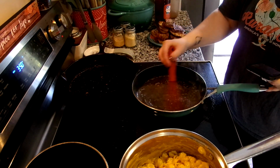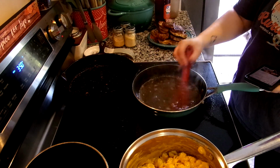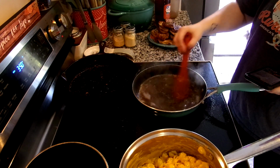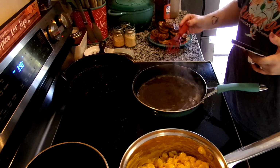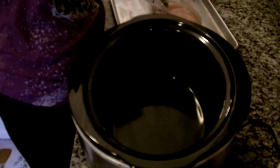I don't know if I showed what they looked like afterwards, but like I said, they turned out okay. I mean, we do eat pork chops, but this one was a little different. My next one is a zesty crockpot barbecue chicken. Now, this one was pretty good.